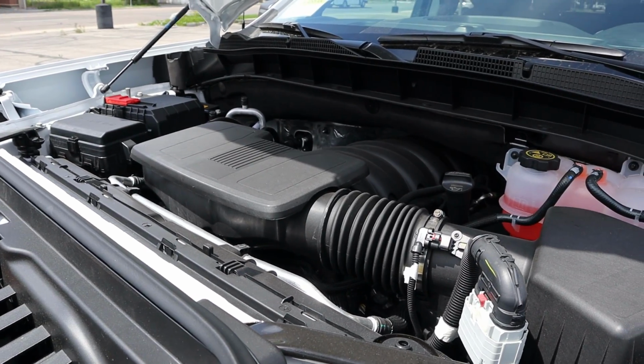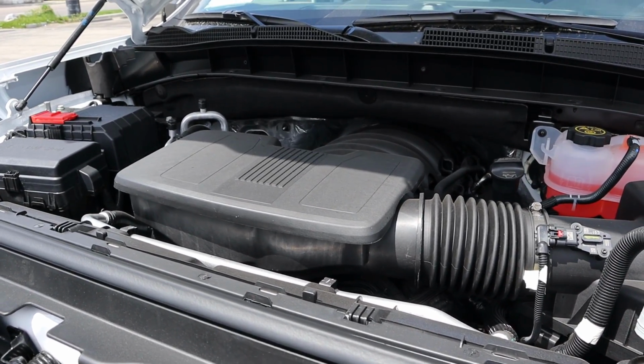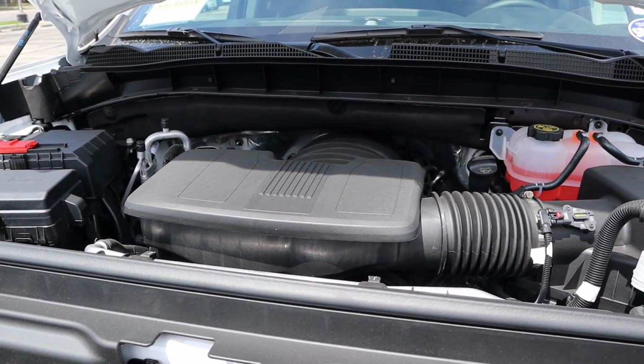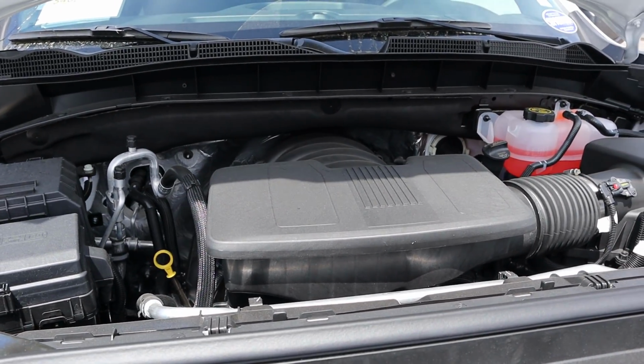Powering this is a naturally aspirated 5.3 liter V8 that goes through a 10-speed automatic transmission. Fuel economy is 16 around town and then 20 on the highway, with power outputs being 355 horsepower and then 383 pound-feet of torque.